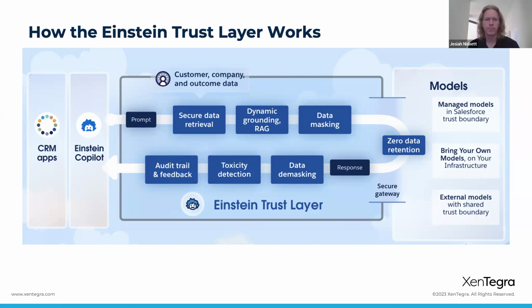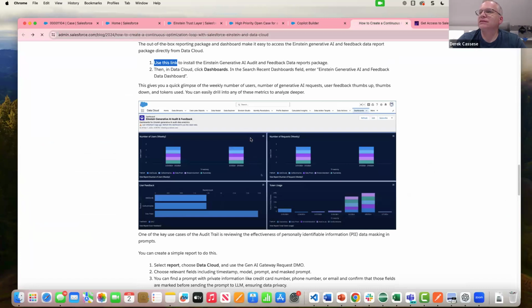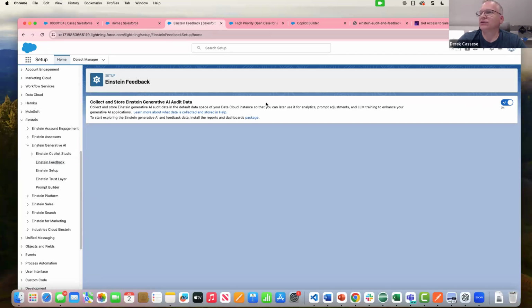But yeah. The other thing I wanted to mention was, and it's not installed in this org, but when you turn this on, there's a set of dashboards and reports that can give you feedback on the quality and how much people are using it, all that stuff. And this is the audit and feedback piece. So if I go back to, where is it? Here, right? This is where you turn that on. So you turn on the feedback loop, and then you can install the package here. And for whatever reason in this demo trial org that didn't install, but that's where you would do that.